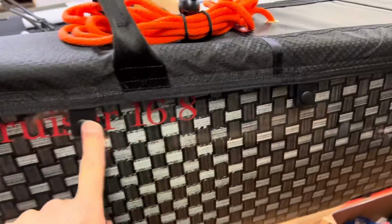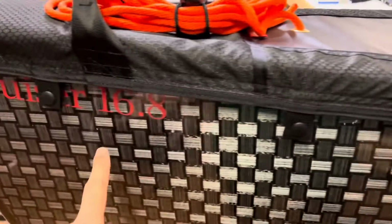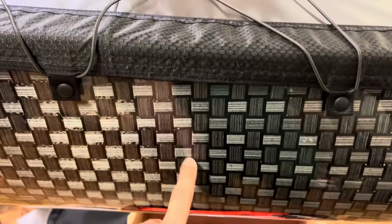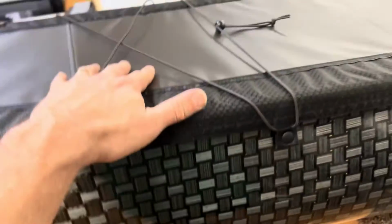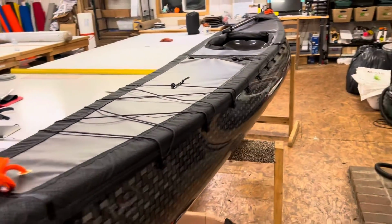This deck happens to be standard snaps, which means the snaps are under the gunnels here. We also make a deck that we call our hybrid snap and lace. So it's a lacing system that goes back and forth between the deck and snaps that are down here and have a webbing tab sewn into them. That lets you adjust the tension of the deck. There are lots of reasons that people prefer that style.